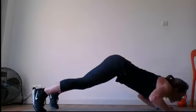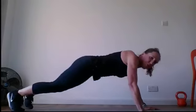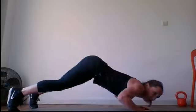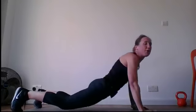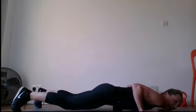Back into your yoga press. 1. Move that way you can see me. 2, 3. Remembering, work to your ability. If you need to put the knees down, put the knees down.